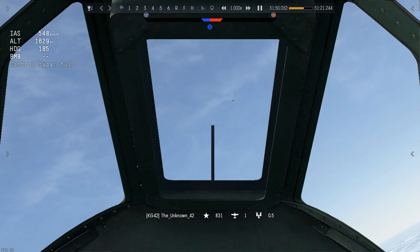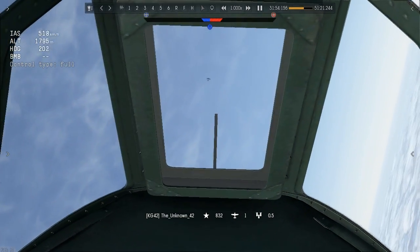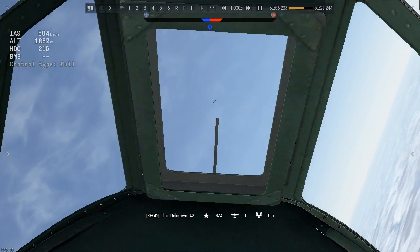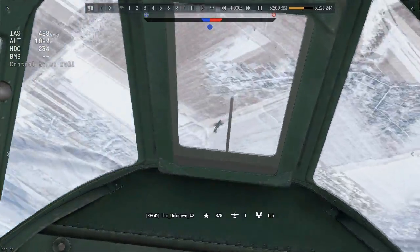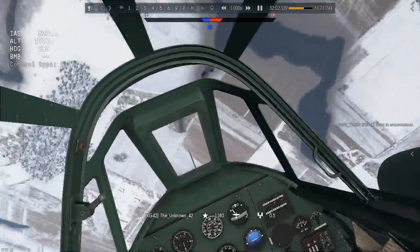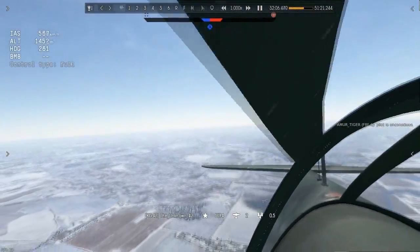And while Bearcats and prop planes are very hard to deal with while you're in a jet plane, this Bearcat doesn't seem to notice Mr. Unknown. So Mr. Unknown gets very close in here. Look at this. Pulls his lead. One single shot in that Bearcat goes straight through his fuselage and snipes his pilot. That's a very, very good shot there.